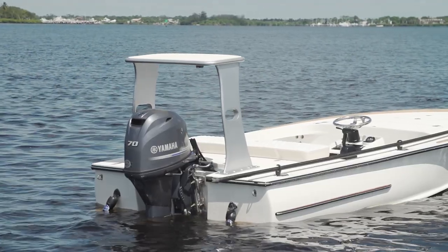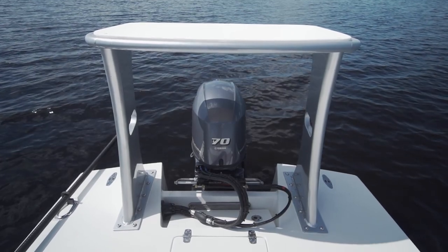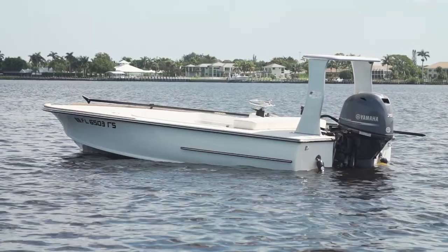So I took it to a friend's hot rod body shop. Said, paint it. Blank check. But he did a beautiful job. What I wanted the boat to look like was a shrunken down Carolina sport fisherman. And that's what I did.